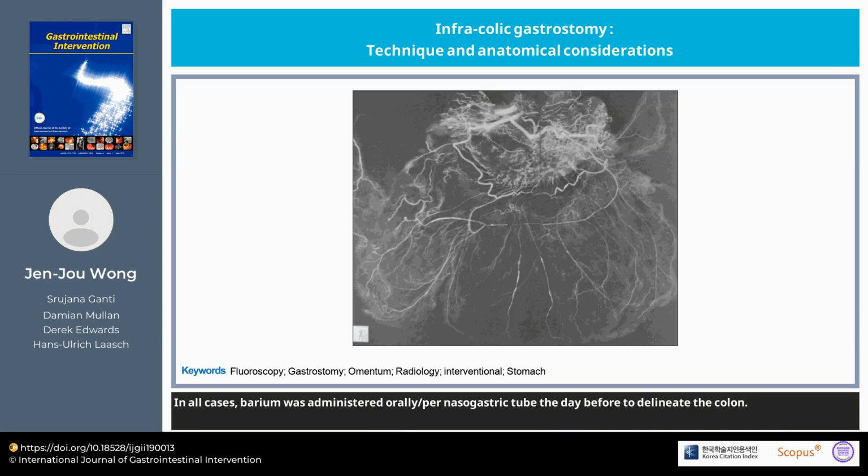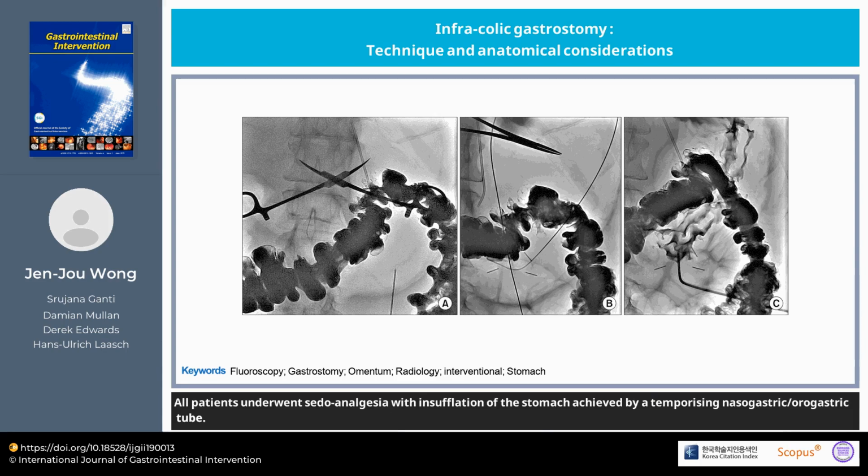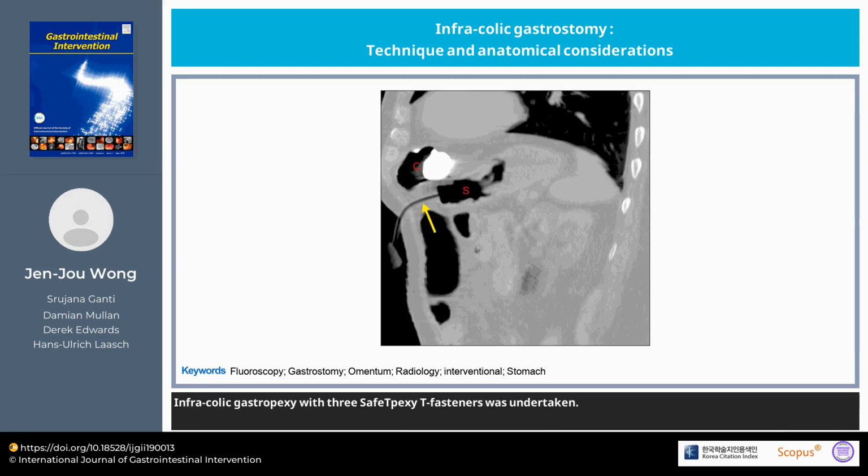In all cases, barium was administered orally, per nasogastric tube the day before to delineate the colon. All patients underwent pseudo-analgesia with insufflation of the stomach achieved by a temporizing nasogastric, orogastric tube. Infracolic gastropexy with 3 safety PEC-CT fasteners was undertaken.